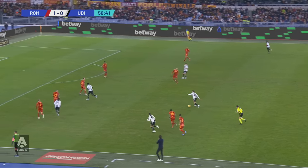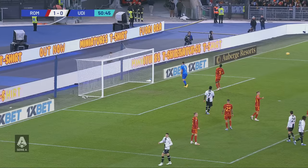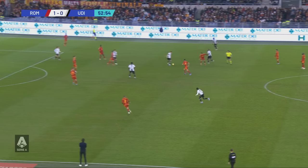Good pass. Tova opens up for him. Long way off target in the end, but positive football that from Udinese. And Lukaku's able to control that one. Wallace has dispossessed him.